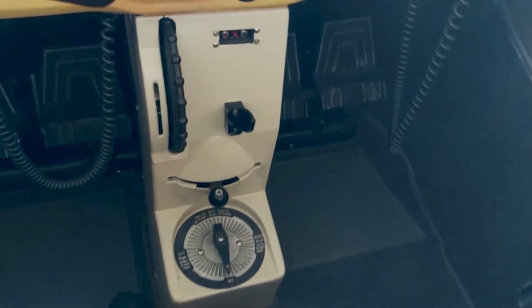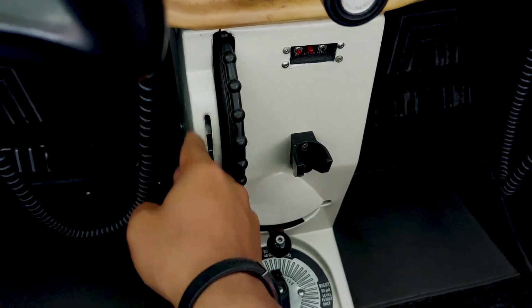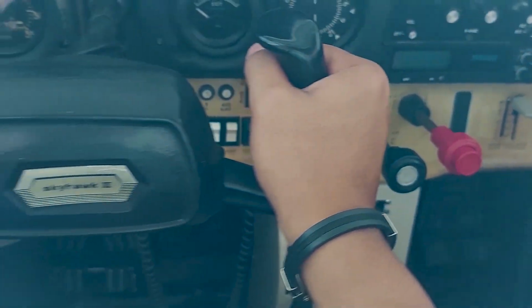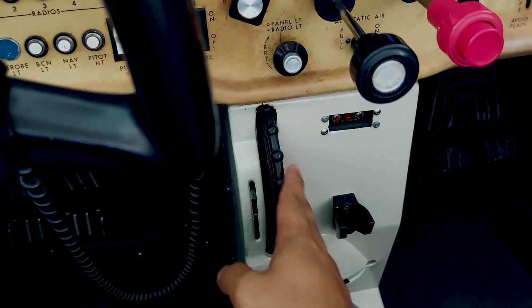Oh, there's also something down here. This is the trim tab or the trim settings. We use this to alleviate the pressure that we deal with when flying. So when pulling, we are pitching up, pitching down. Sometimes it's heavy. To alleviate the pressure, we use a trim.